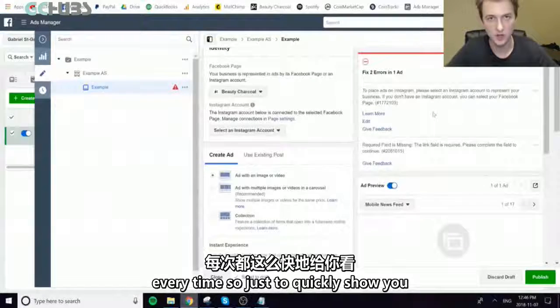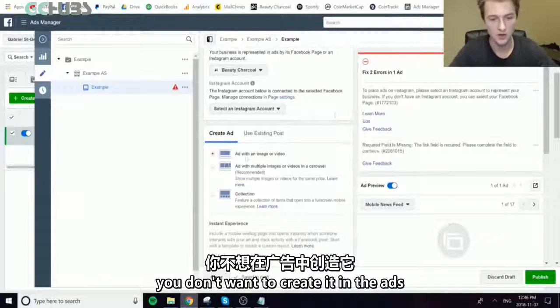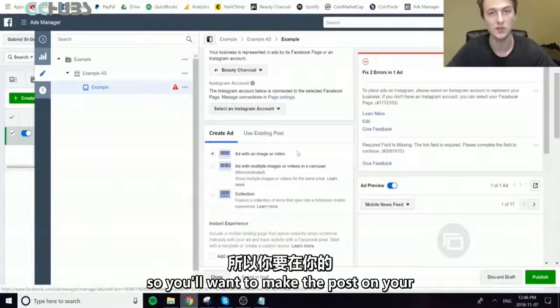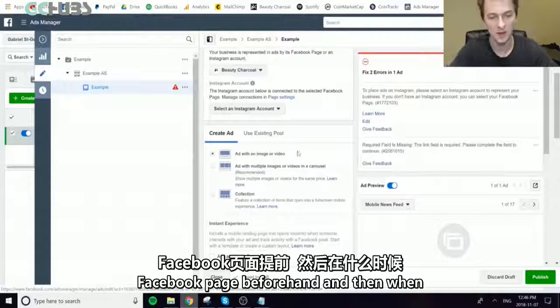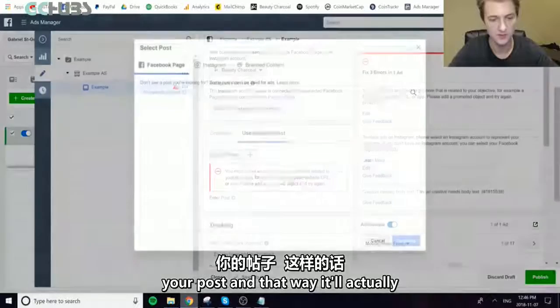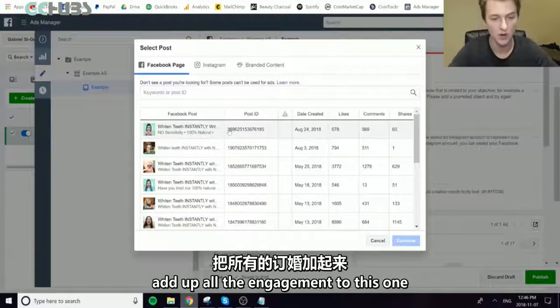So just to quickly show you how you use the same post ID for all your ads, when you're creating your ad, you don't want to create it in the ads manager. You want to use an existing post. So you'll want to make the post on your Facebook page beforehand, and then when you're creating the ad, you just go to use existing post, and then you select your post. And that way it'll actually add up all the engagement to this one post ID.